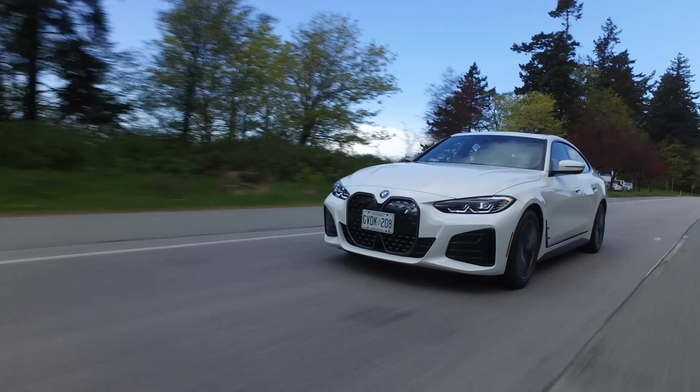So we touched on charging. How quickly can this i4 charge? Let's get into it and more with our vital stats.